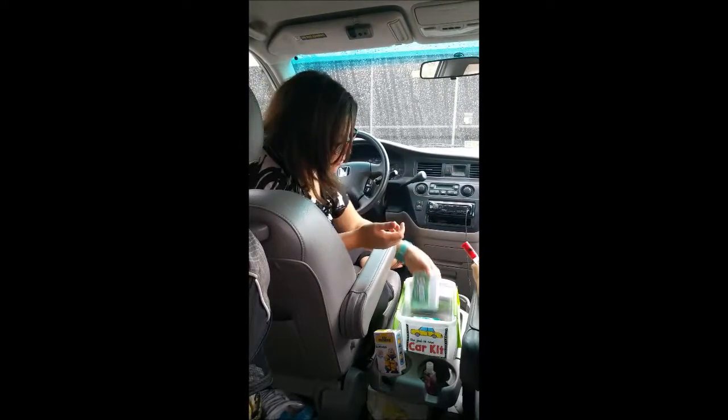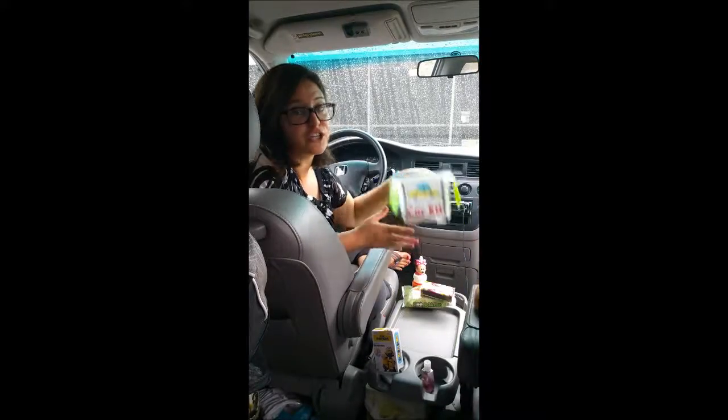yummy because it's gum. So, that is everything that we put into our just-in-case car kit.